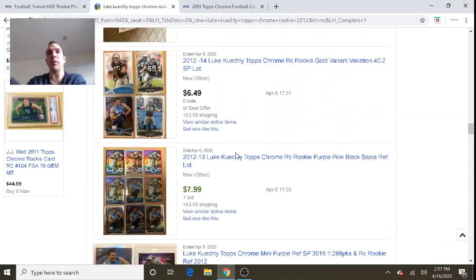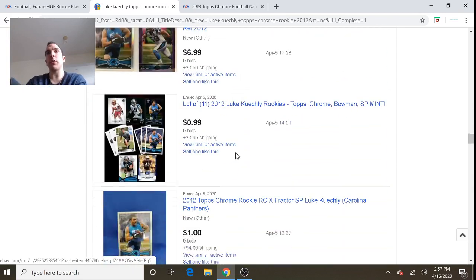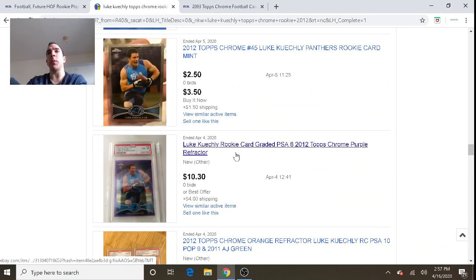Most people have him as a first ballot Hall of Famer too. His career is a little shorter, but he was like first team All Pro like 6 times. So just for those reasons, I think he'll get in the Hall, and that's a good buy also.